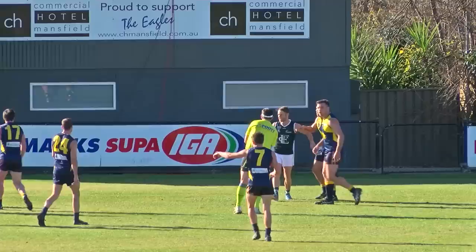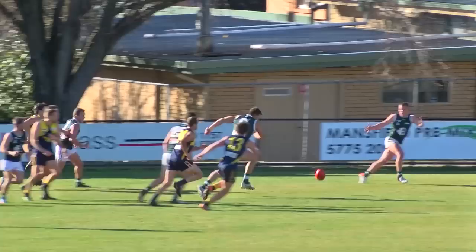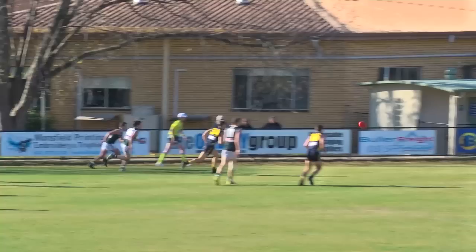And umpire tosses the ball up now. Josh Marton taps it down. But on the fly there, coming through there, Tim Allen almost got away with it. And the ball's centre wing. He gets a kick at it this time. He kicks it along the boundary line. Trickle over the boundary line, 55 metres from the Echuca goal, left half forward.